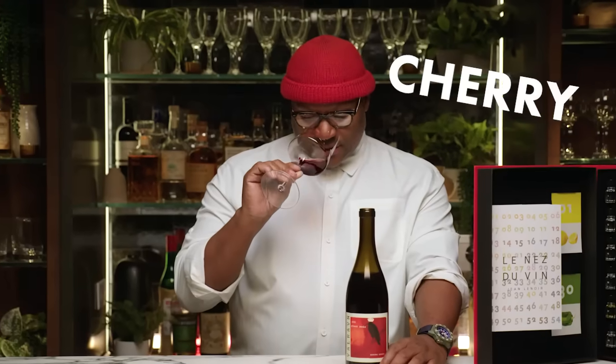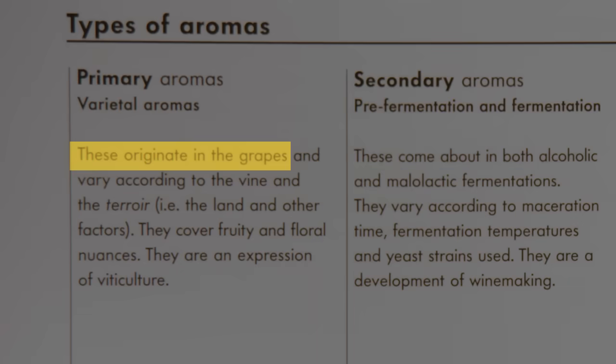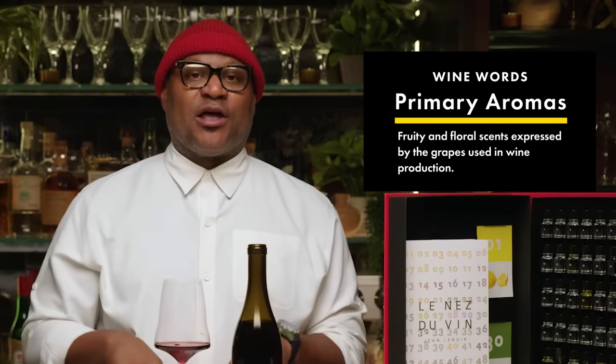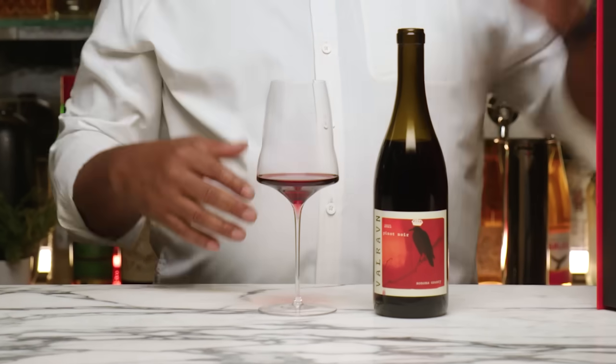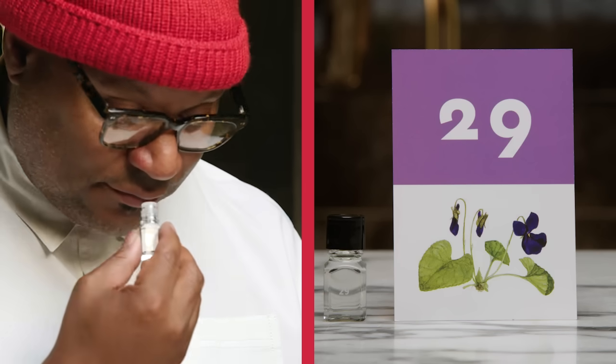blueberry, cherry, there's some thyme, and violet. A lot of the primary aromas that you get come from the grape itself. Not all grapes are the same. They all have their own characteristics and aromas and things that they give off. So when we're talking about primary, a lot of those aromas come from those specific grapes. You could say, all right, I'm gonna have Sonoma Pinot Noir today. That's what we're gonna try. And then you research through the kit and find out what aromas are most commonly found in Pinot Noir. And you wanna smell them and run through and then see if you can taste those in the wine. So violet, you can smell it as soon as you take the cap off.